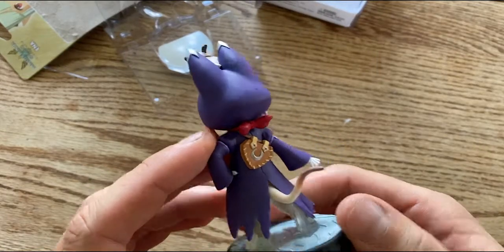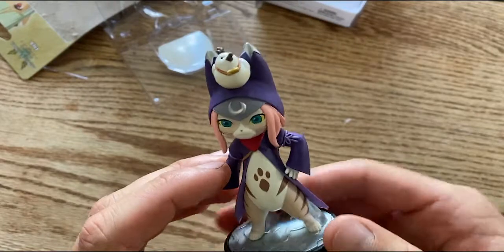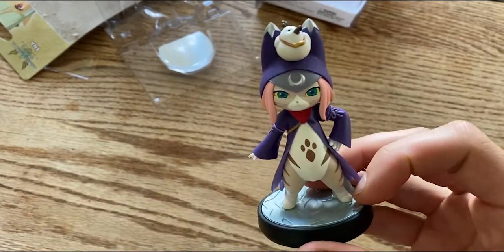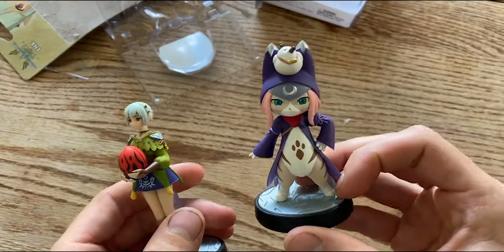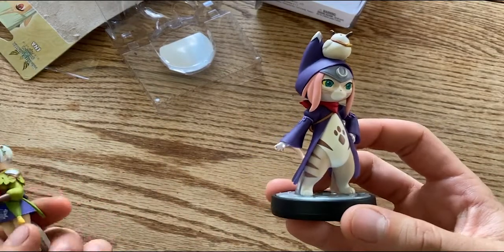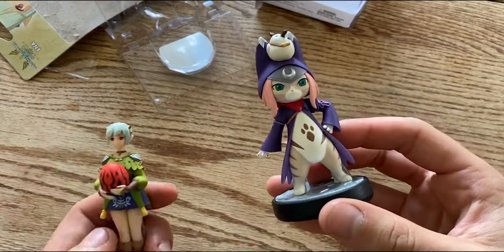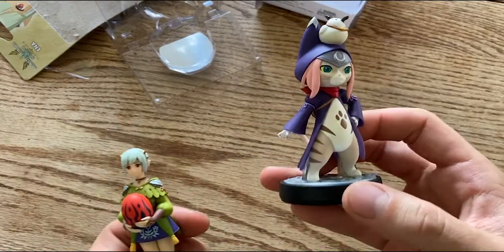Looks like it has a satchel, backpack. Pretty cool. This is probably my least favorite of the Monster Hunter Stories 2 Amiibo. There are a ton of Monster Hunter Stories Amiibo, but these are the first ones that I've gotten. So I just don't know a lot about the series, but I definitely like Ina better than this guy.